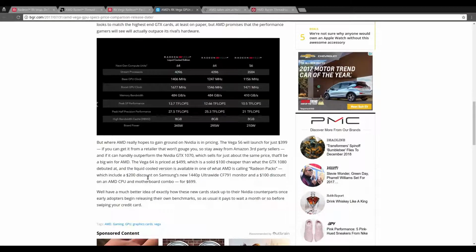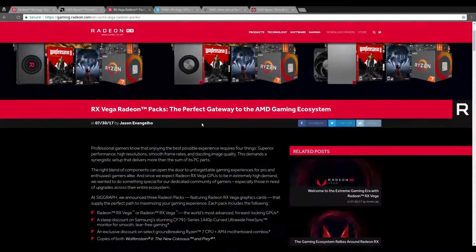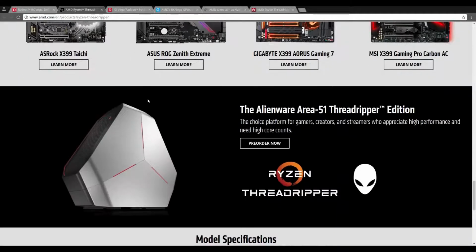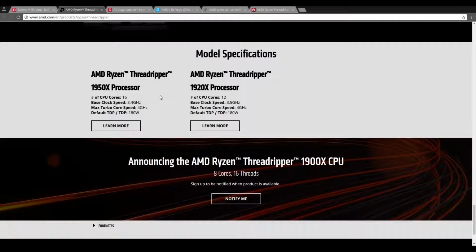And so basically they're going to give you a discount on a Samsung ultra wide monitor, $100 discount off an AMD CPU, motherboard combo, and some of them even come packed in with a game, as you can see here. So you have all these different options. And AMD is really going for the high performance junkies right here, the gamers out there. And then this would coincide directly with their ThreadRipper CPUs as well. And so all of this is, once again, not made for the general consumer or casual gamer like myself.